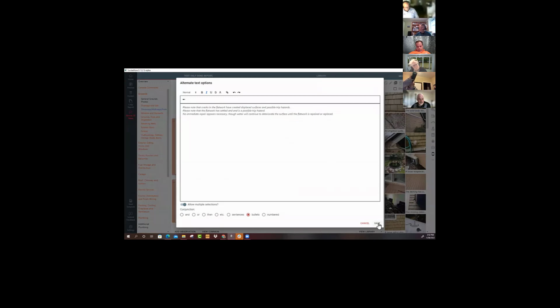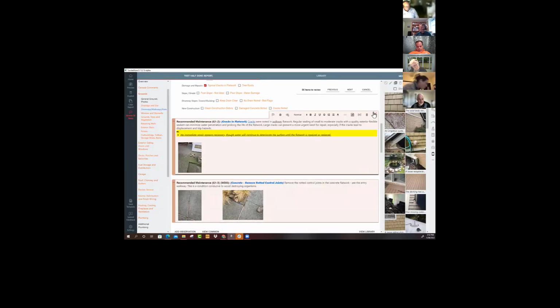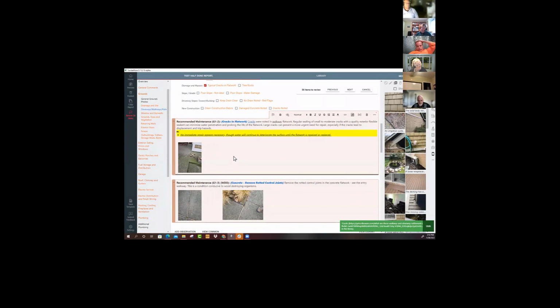and I will hit save. And then I'm going to hit update library, and it's going to ask me if I want to include the media when I save it. Well, I don't want to include that picture because that's a picture that I just took on a job. I don't want that to show up the next time I use this comment. So I'm going to choose no. That makes sense. And I've kind of improved my little gunny sack comment.